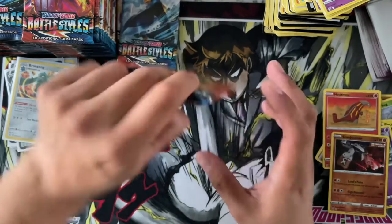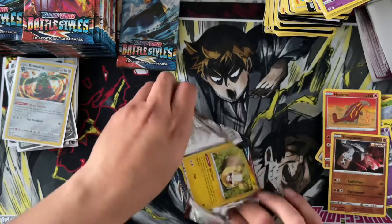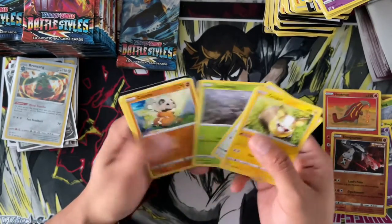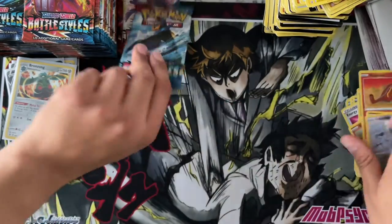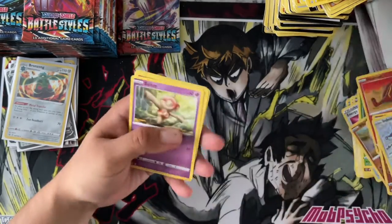We're barely done with the first pack. The sun is going down, so we might have to change it up. And my phone is almost dying. So we'll see if we can adjust it somehow to plug it in, charge it, and record at the same time. Hopefully it doesn't die.